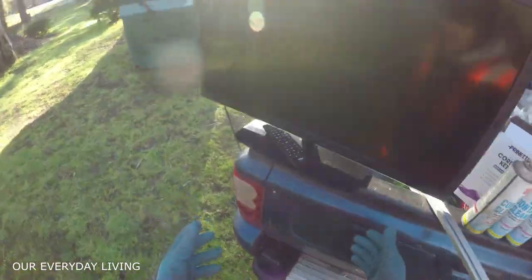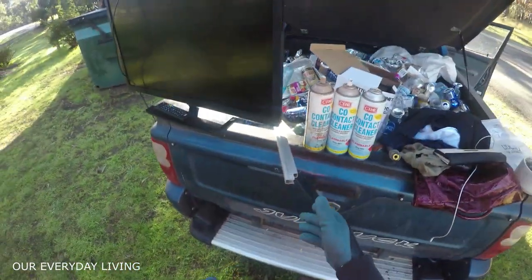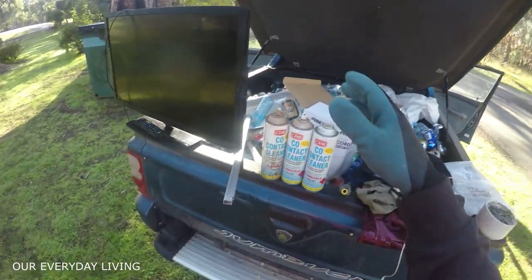We just dragged out this TV. I'm hoping the remote works with this TV. It says Dick Smith on the back. Got some extruded aluminium. There's more down there. Now we've got three cans.